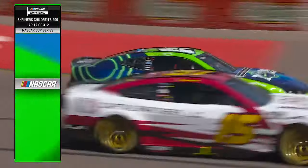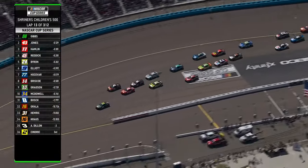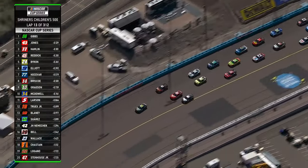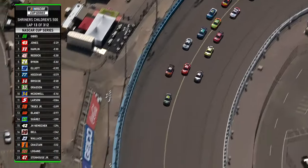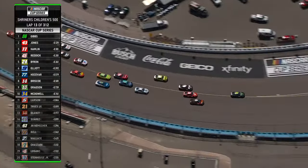All right, everybody's still on the lead lap except Austin Dillon, back in the race, 3 laps down. Now Ty Gibbs got the lead from the outside on the initial start. He takes the inside this time. Big crossover from Reddick on the bottom, came from the outside looking under. But Eric Jones holding strong on that outside.